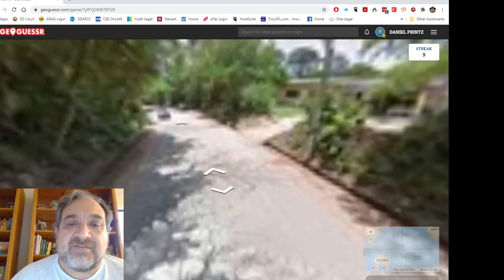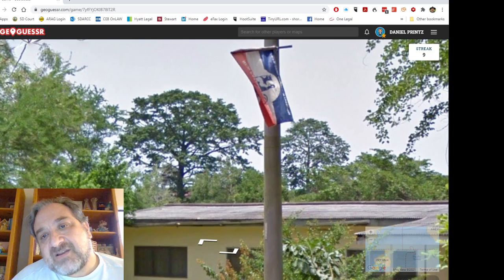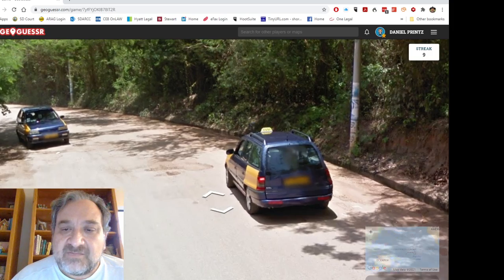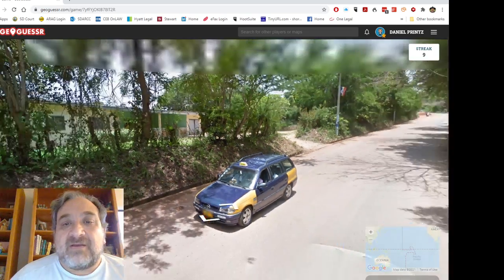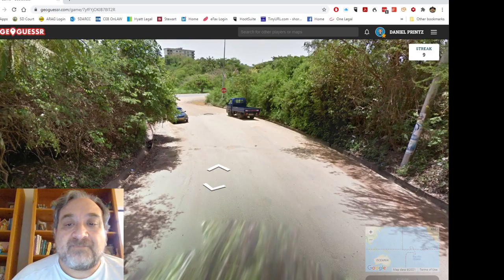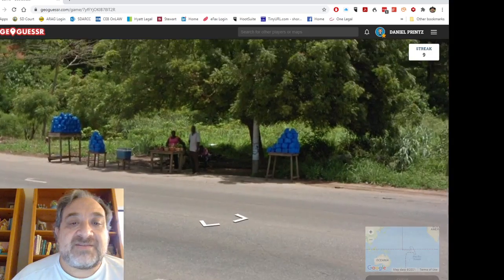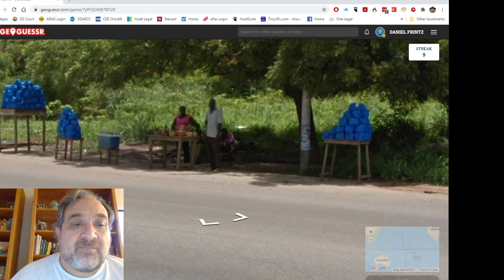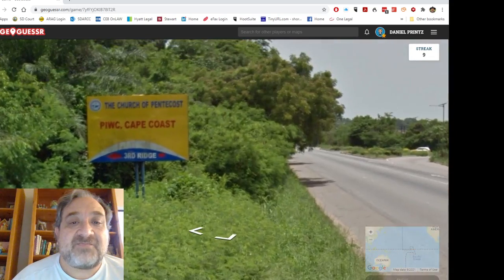We're going to follow the road through this orchard here. Take a look at this flag, which is not a country flag, unfortunately. There's another taxi with the blue panels on it. It's probably going to be like Eswatini or Lesotho. Some of you in the chat will already know where it is. Some folks selling blue bundles. If you need a blue bundle, I'm sure this is a really nice place to go.